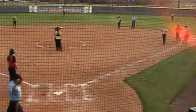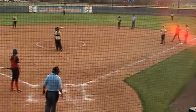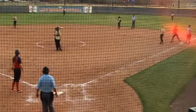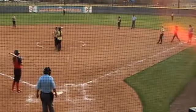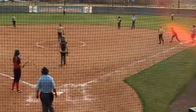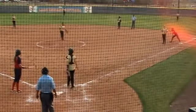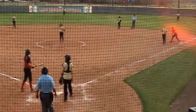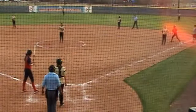She's another one of these that can bat for some power. She's got deceivingly good speed. So hopefully, once again, we can just keep this thing going here in the bottom of the 6th, pick up a few more insurance runs. So Ariane Henry stepping into the batter's box. Chagoya in the circle for Northeast.